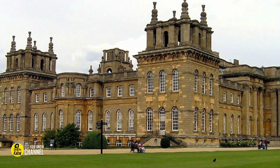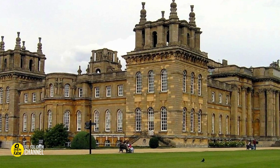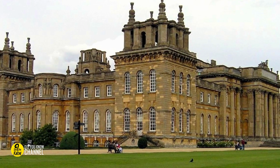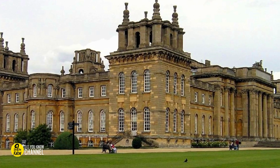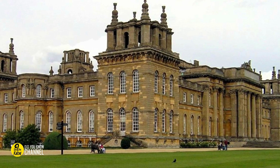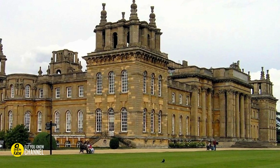It was the palace of his father, Lord Randolph Churchill, who first coined the phrase "the finest view in England." The palace was gifted to him as a reward for his role in winning the Battle of Blenheim against the French in 1704 during the War of the Spanish Succession, and he lived in it with the Duchess of Marlborough.